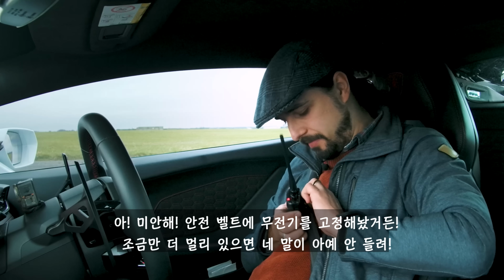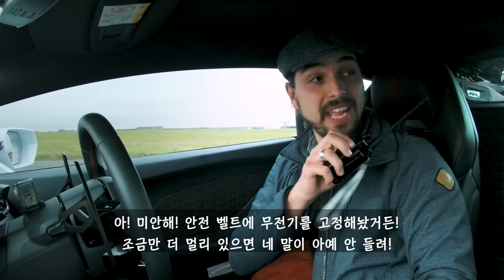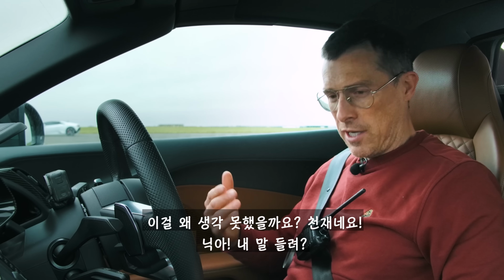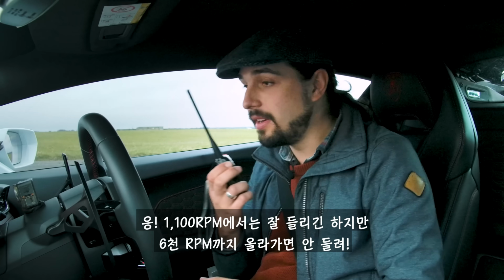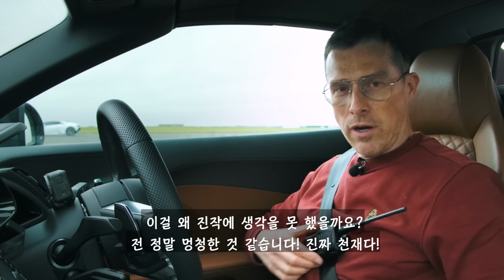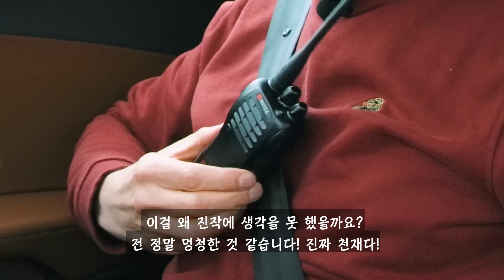Oops, sorry, I've got my radio attached to my seatbelt because any further away from my ear and I cannot hear you calling the race in. That is how loud this engine is. That was spectacular. 5 stars, no notes from me. Why don't I do that? That's a genius idea. That's just like, hello, can you hear me? I can hear you now at 1100 RPM is fine, but when we're at 6.5, it gets a bit tricky. What if I've never done this before? I'm an utter moron. Freaking genius.